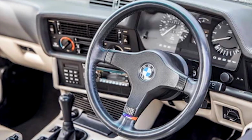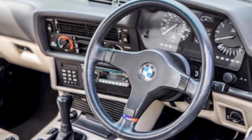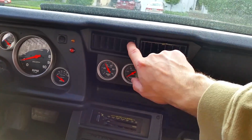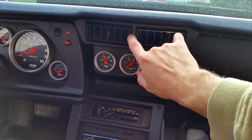Vents under the steering wheel. From the 1950s to the 1990s, vents under the steering wheel provided essential cooling for drivers, especially on hot days. These vents were particularly appreciated in cars with vinyl seats, which could become uncomfortably warm. The simple yet effective ventilation offered relief by directing airflow to the driver's legs and feet.